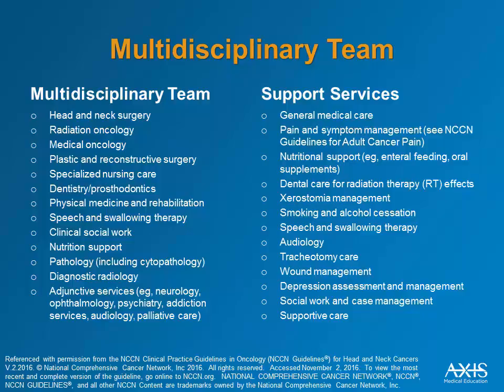Pathologists, radiologists, and other diagnostic scientists are important for ensuring that the disease is appropriately characterized, and in particular the molecular anatomic characterization, as we've discussed, is important for risk stratification and entry onto clinical trials.